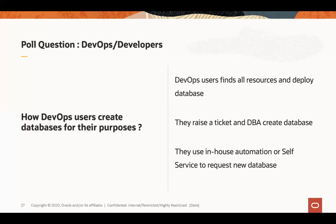All right, the results are in. 84% are using the ticket system where DBAs will stand up the databases for the developer team. 5% of developers are in control of their own systems. And 11% are using automation. So that's great. For the people who are using the ticketing system, if they want to delegate this responsibility while keeping the control within the DB organization, they can explore the self-service portal, because this gives you a lot of flexibility and also gives more responsibility to developers and QA engineers to create their resources.